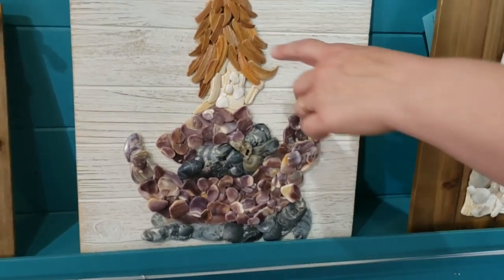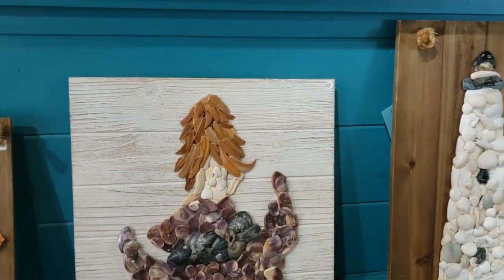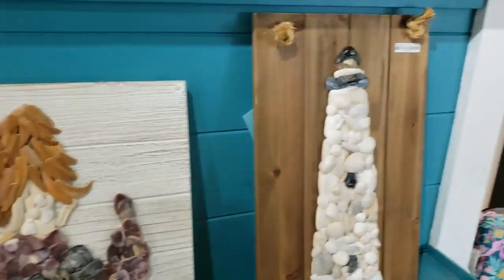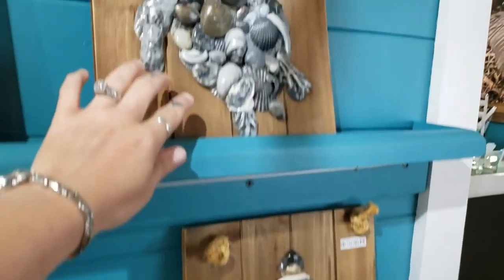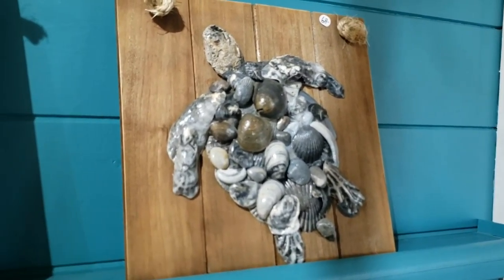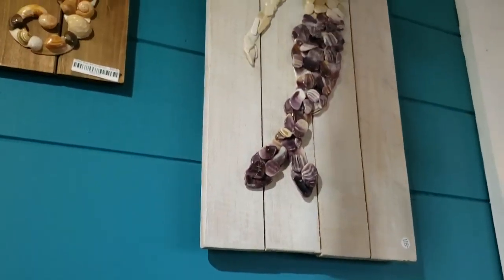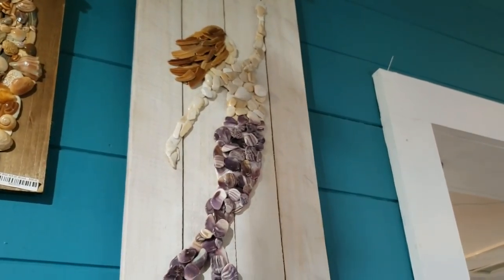You'll see all these shells when you walk down the beach, but you won't really notice, because you're not always picking up the pieced ones. So this is all grays. That is amazing. Some amazing cool oyster shells. Another mermaid. People love mermaids. Oh, yes.